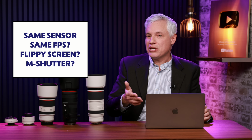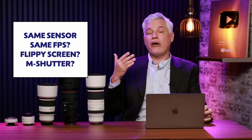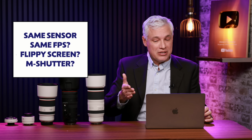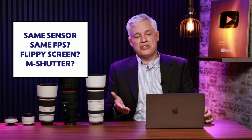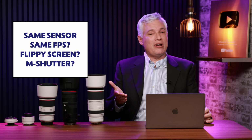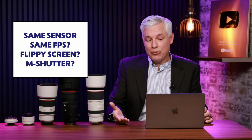Unfortunately, it seems like most everything is going to be the same. And this is a recurring theme that we're going to be seeing for a lot of cameras in the next couple of years: the same with just a few little refreshes. It's going to have the same sensor, probably the same frames per second, because the existing frames per second pretty much max out the sensor's capabilities.